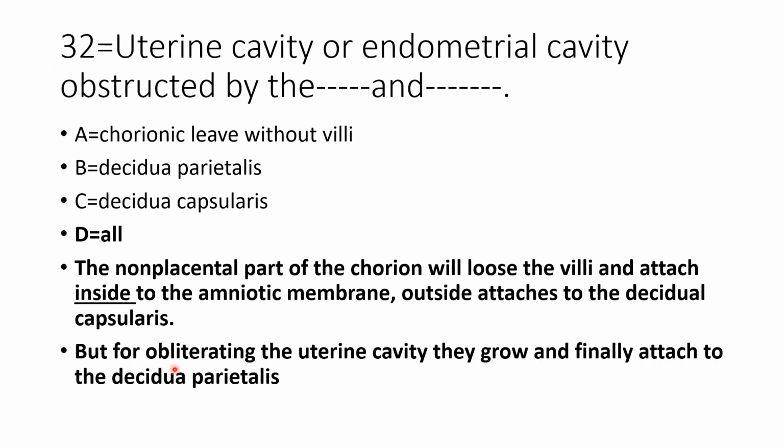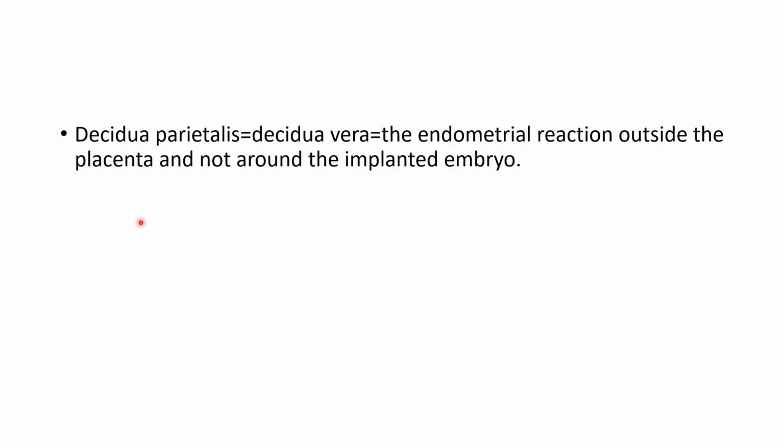So for obliterating the uterine cavity, they grow and finally attach to the decidua parietalis on the other side or other wall of the endometrial cavity. Decidua parietalis and decidua vera are the same: the endometrial reaction outside the placenta and not around the implanted embryo.